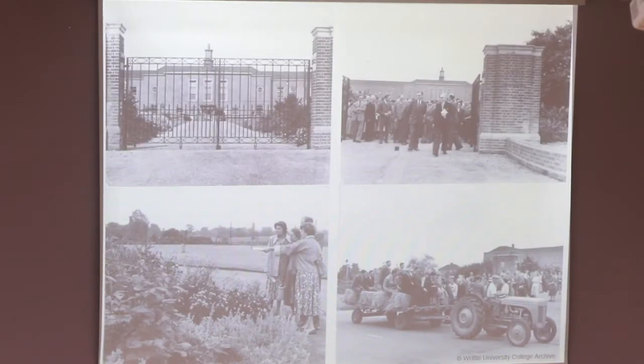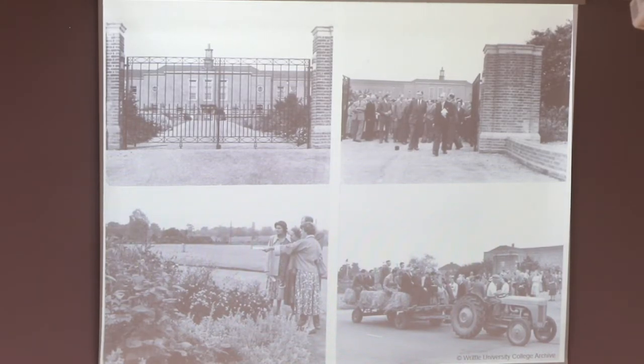We have gates that were presented to mark the occasion, the gates we still have. And you can see people being taken around on tractors and trailers, which obviously wouldn't happen today, but it looks like great fun. And this picture is of the herbaceous border, and that's the driveway, and the other driveway will be here. Sometimes you have to look quite closely at these pictures to try and work out where they are.